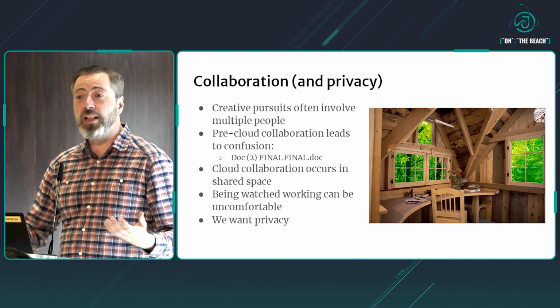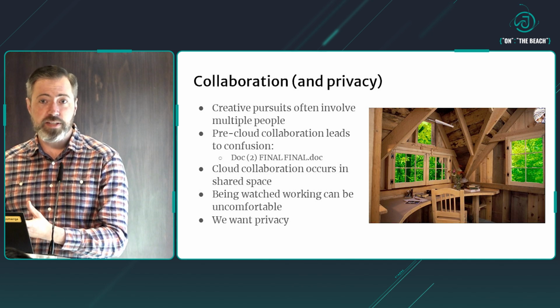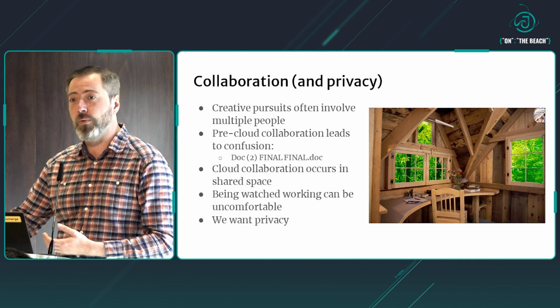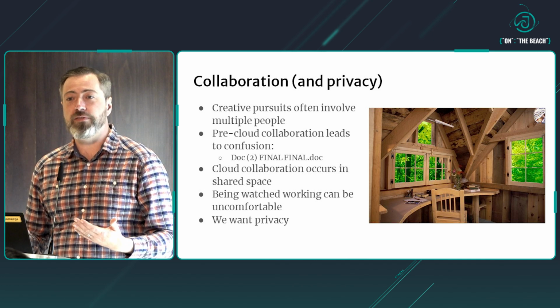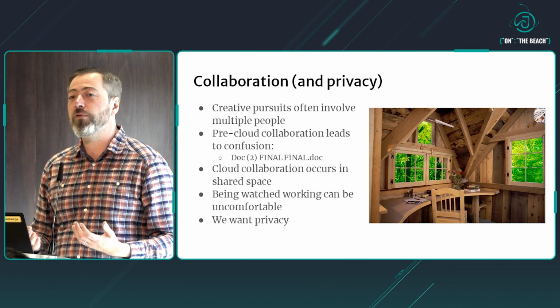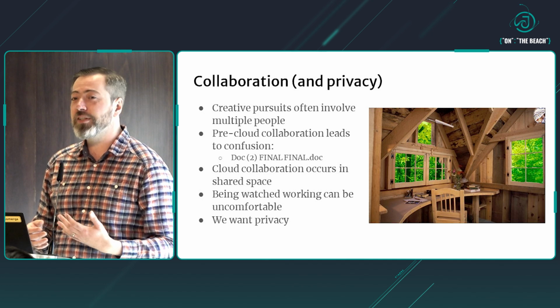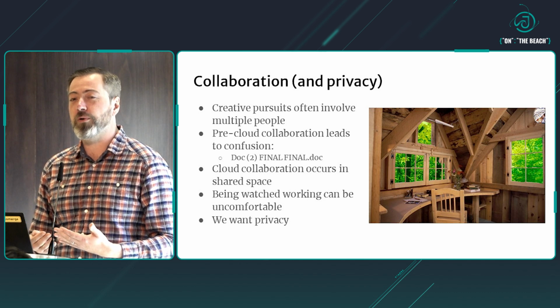When we moved into the cloud, data went from being a thing to being a place. This has a lot of benefits. You can access the same Google Doc from anywhere in the world on any device. But all of a sudden now you've lost this ability to work in private. This is something we heard over and over again from people who do creative work, which is that it's kind of uncomfortable when you feel like someone's peering over your shoulder as you're working.